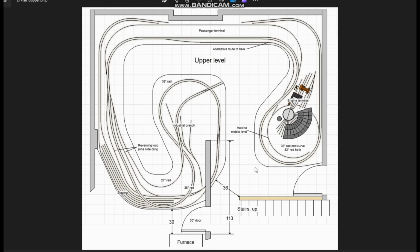Here is another view of the upper deck. It shows how I was able to now get a 36-inch radius, still with a sufficient length straight between the reverse curves. And with the client's suggestion of keeping the three layouts more or less independent, just with a single helix, I wanted to put staging on all three levels.